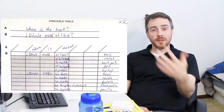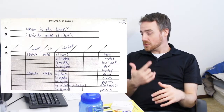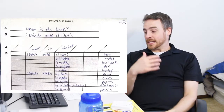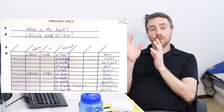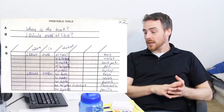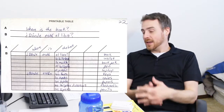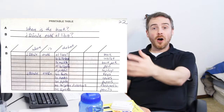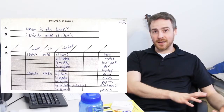And then we replaced book with different things like wallet, backpack, pen, laptop, keys, shoes, papers, flashcards, and pencils. We practiced with the first 5 things being singular items, and then the second 5 things were plural, so there was more than one. To say singular, where is, you say ¿dónde está? ¿Dónde está el libro? To say plural, where are they, it's ¿dónde están? ¿Dónde están las llaves? So that's what we went over yesterday.